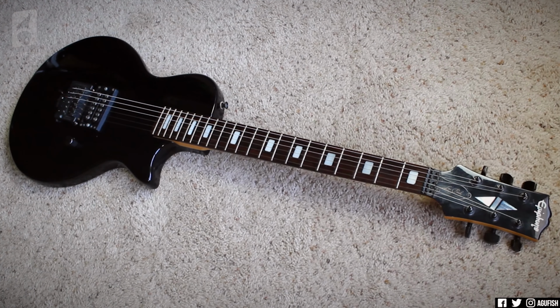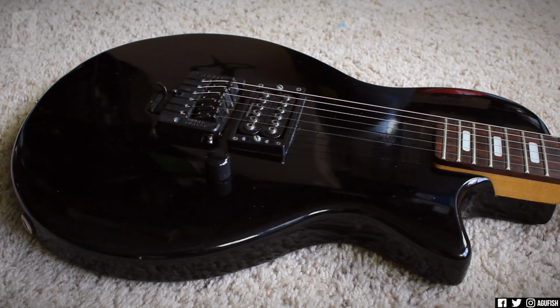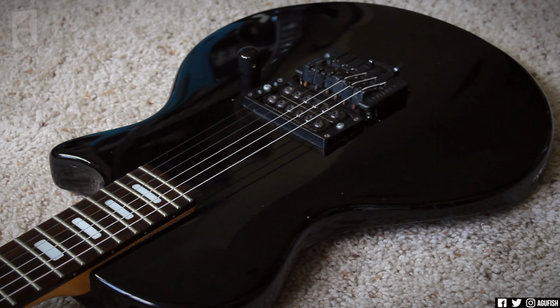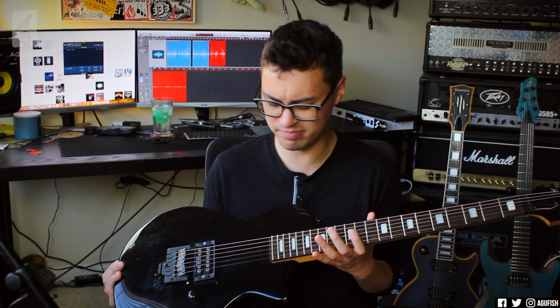So it's not in the best condition, it's missing a couple of parts. The pickup ring is backwards, but this is just a very wacky, cool guitar. $300 for an uncommon vintage mod platform?